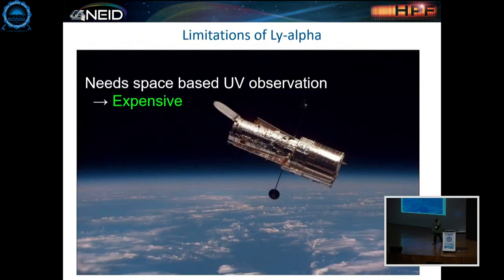Actually, there are two problems. The first thing is that you need to go to space to do this measurement. You have to do Lyman alpha, which means you have to be in the UV. And currently, Hubble Space Telescope is our only thing which we can use. So this is quite an expensive measurement to do.